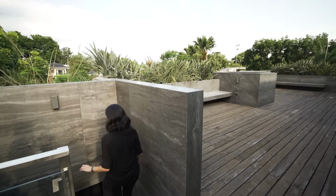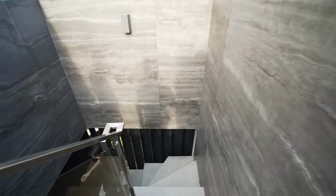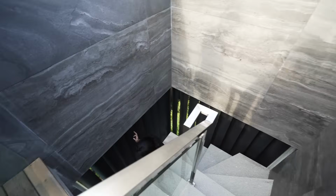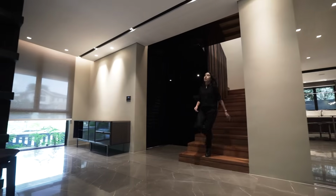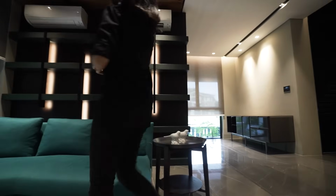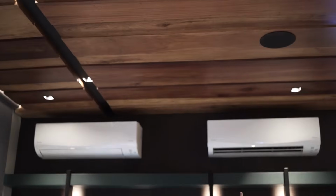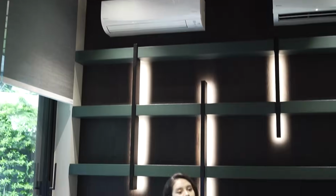It's now time for a recap. Just look at this. It's so ganda. Ganda talaga ng ceiling. Oh, I forgot to mention those. You have the piped-in music through those speakers embedded in the ceiling. Okay, so numbers.